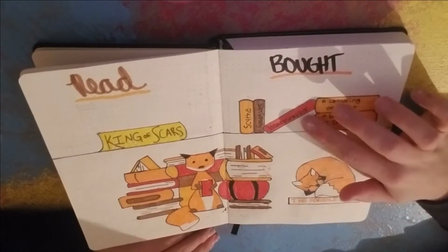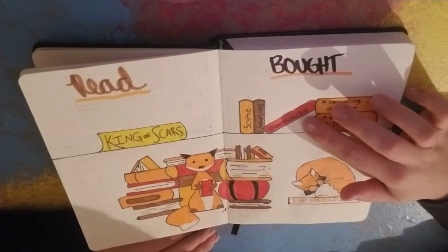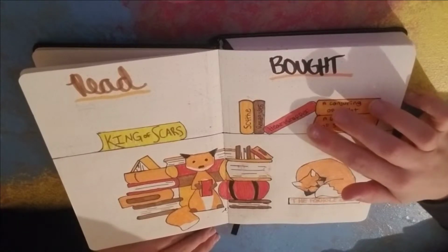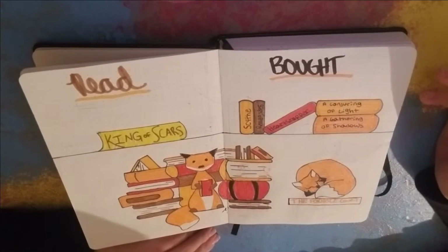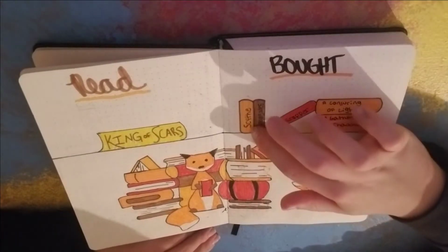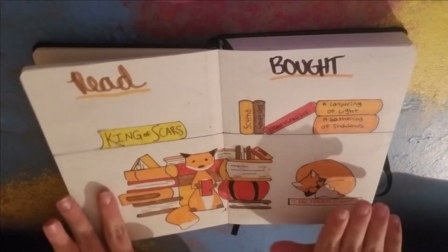Then I also bought Heartstopper Volume 1 from Book Depository because they were having a sale, and yes, I know that it's free online, but like, I like owning graphic novels, so let me have this. And then I had a Barnes & Noble gift card left for my birthday, and I ended up buying Scythe and Renegades. So that's my books section.